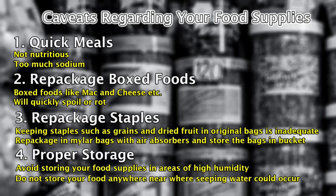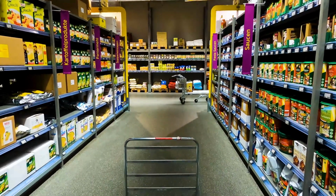They can endure for a very long period of time if prepared and stored properly. Avoid storing in an area of high humidity or where water can seep in. Calculate the supplies your family will need to survive for at least 3 months. All that out of the way, let's go shopping.